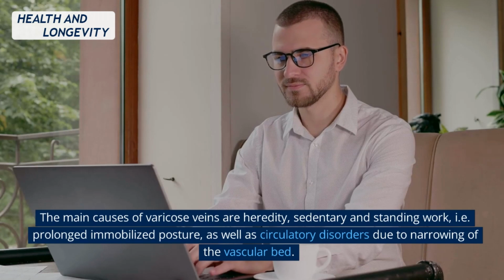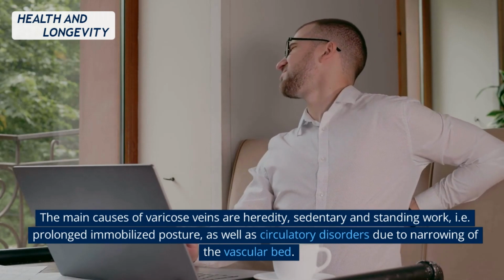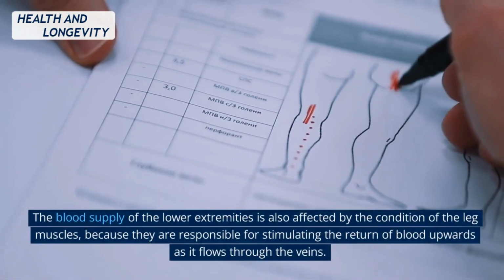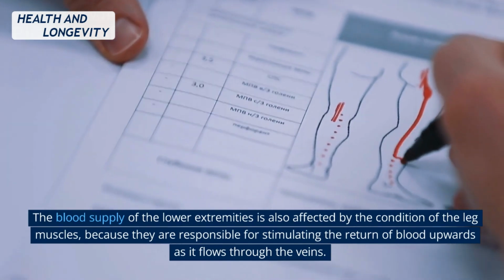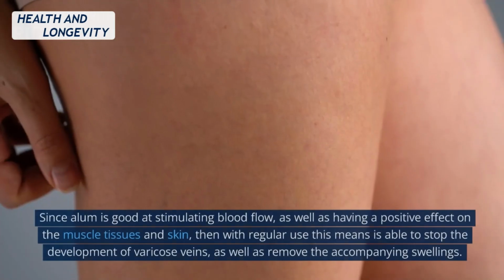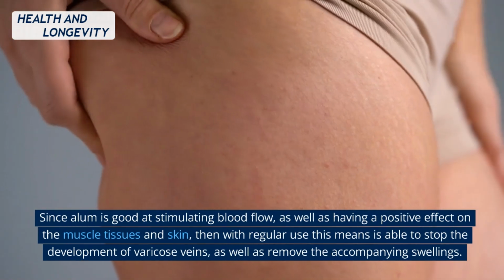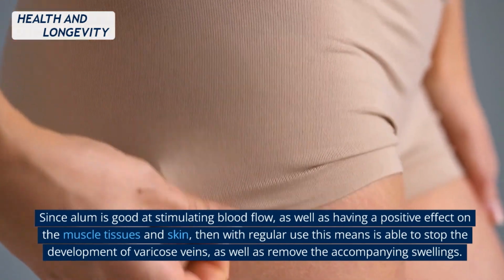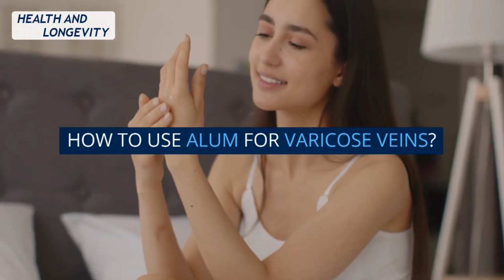The main causes of varicose veins are heredity, sedentary and standing work, i.e. prolonged immobilized posture, as well as circulatory disorders due to narrowing of the vascular bed. The blood supply of the lower extremities is also affected by the condition of the leg muscles, because they are responsible for stimulating the return of blood upwards as it flows through the veins. Since alum is good at stimulating blood flow, as well as having a positive effect on the muscle tissues and skin, then with regular use this remedy is able to stop the development of varicose veins, as well as remove the accompanying swellings. How to use alum for varicose veins?